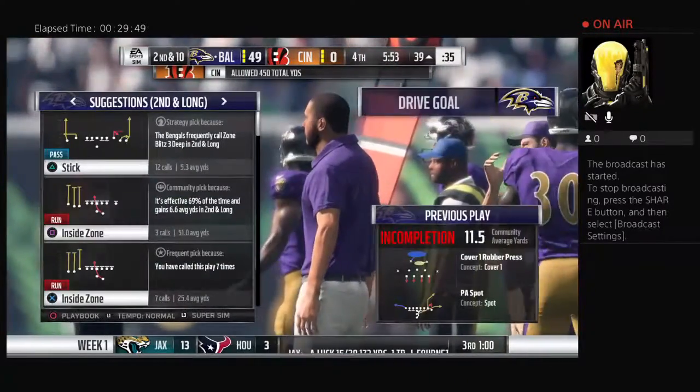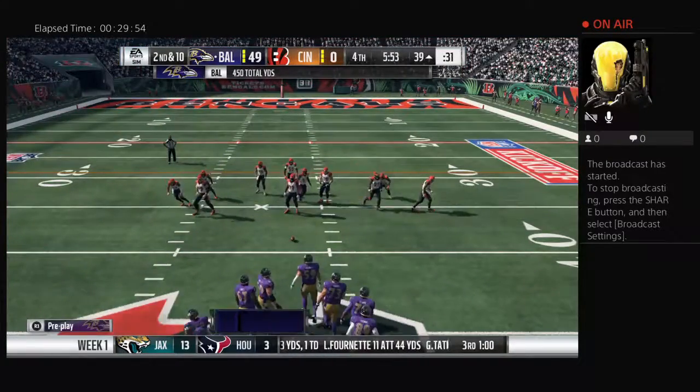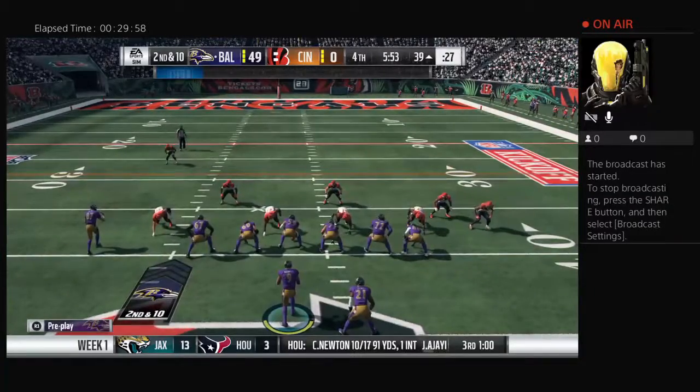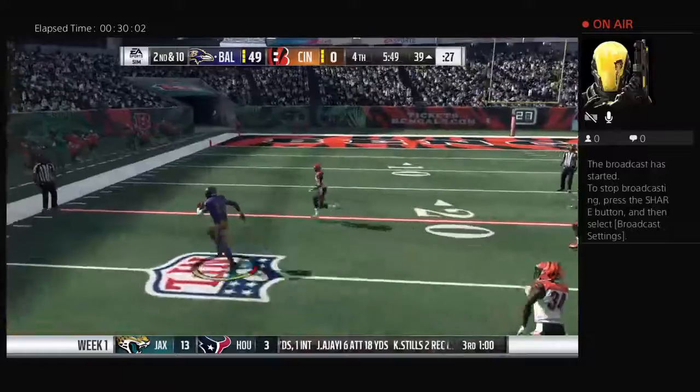Fourth quarter. You've got the big lead. If you're coaching, Charles, you still taking shots like that downfield? I'd be a little more concerned with running some clock and making sure you're taking care of the lead, because if you keep flinging it around, you throw a couple of picks, you can put yourself in jeopardy.